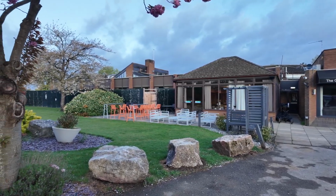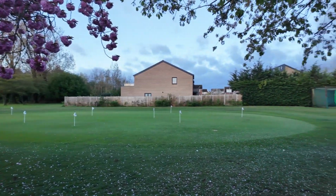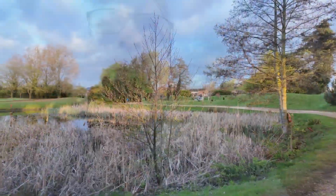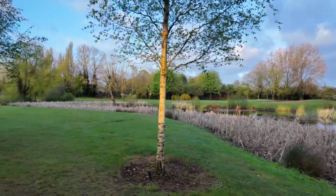The reason this is a bit of a special episode today is we're playing a big boy golf course. This is not 9 holes, this is not a par 3. This is a full parkland 18-hole course. And on the card, I'm playing the yellow tees today, and the yellow tees run at 6,285 yards. So it's by no means the longest course in the world, but it's an awful lot longer than the ones we normally play. So the driver's going to have to come out a couple of times today.